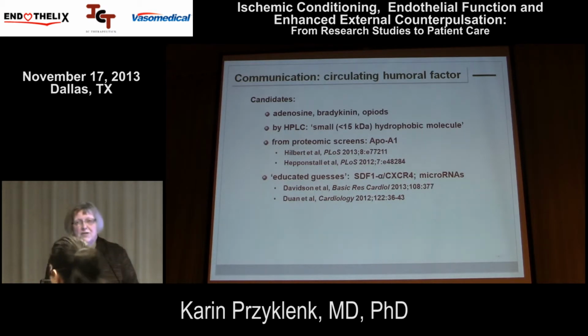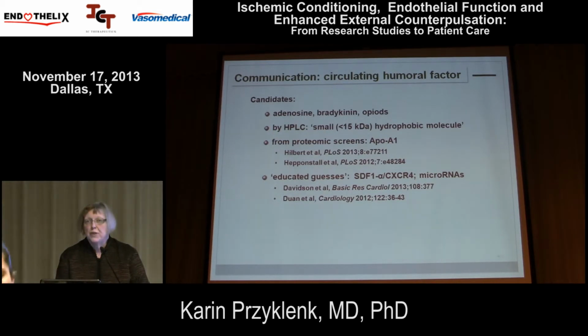Not surprisingly, given our historical interest in conventional pre- and post-conditioning, people have looked at adenosine, bradykinin, and opioids, and there's evidence for and against each and every single one of these agents as a potential trigger in remote conditioning. There is evidence from several studies obtained by HPLC fractionation of perfusate coming out of isolated buffer-perfused hearts that what we are looking for is an as yet unidentified small, meaning less than 15 kilodalton, hydrophobic molecule. More recently, people have applied proteomics to this approach. And certainly there have been plenty of hits, plenty of candidates have emerged.